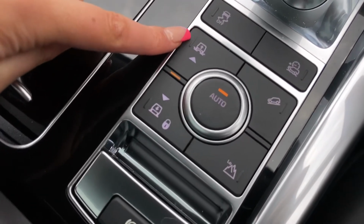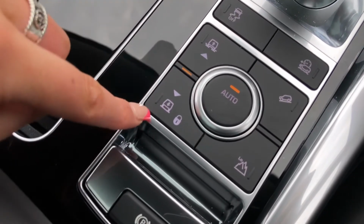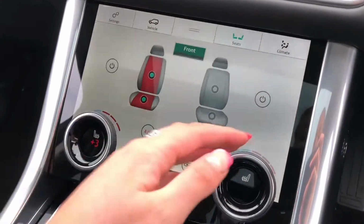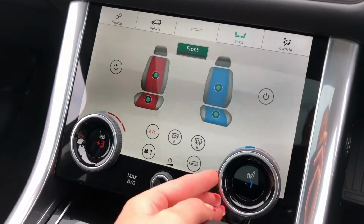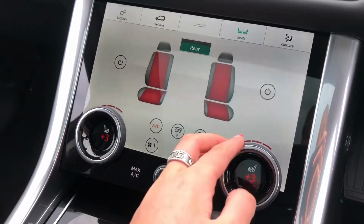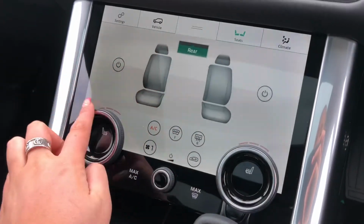Different suspension, so you've got higher if you're off-roading, in the middle for just general driving, or lower to make it easier to get in and out of the car. Heated and cooled front seats, ideal for winter and summer, along with heated seats in the back, keeping all passengers happy.